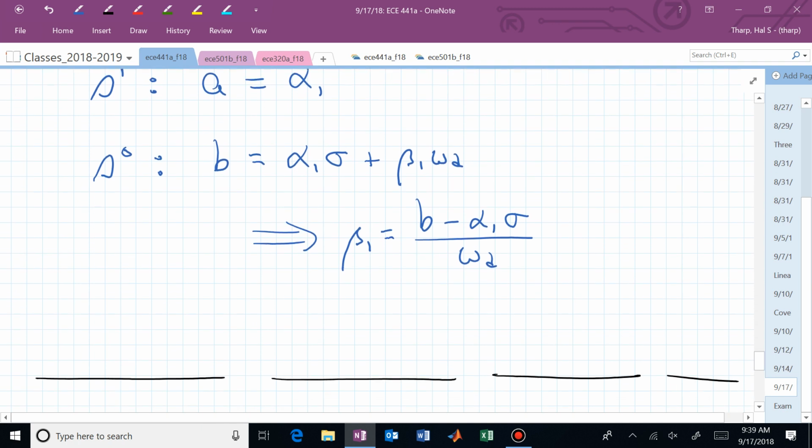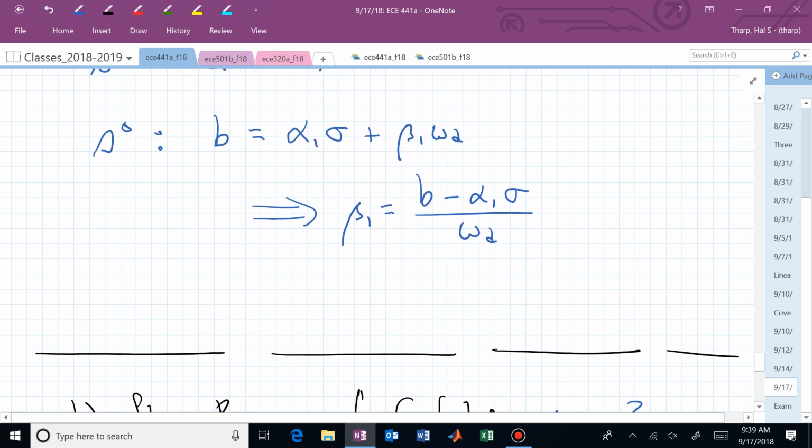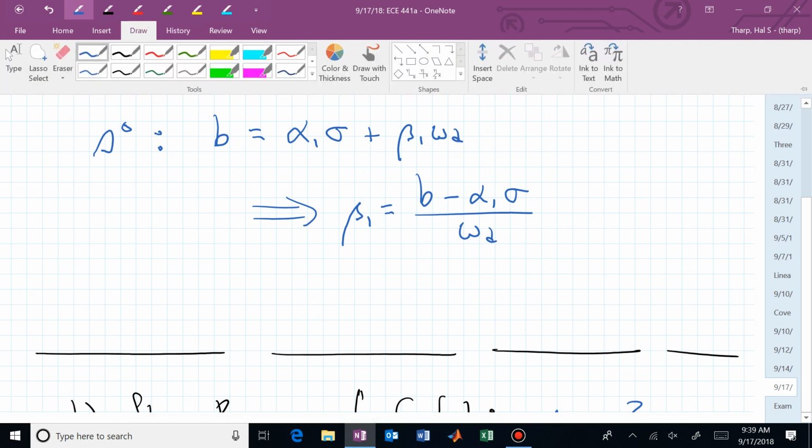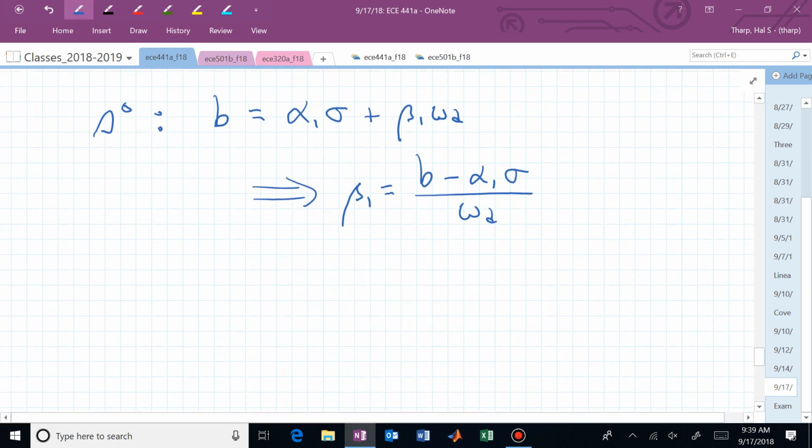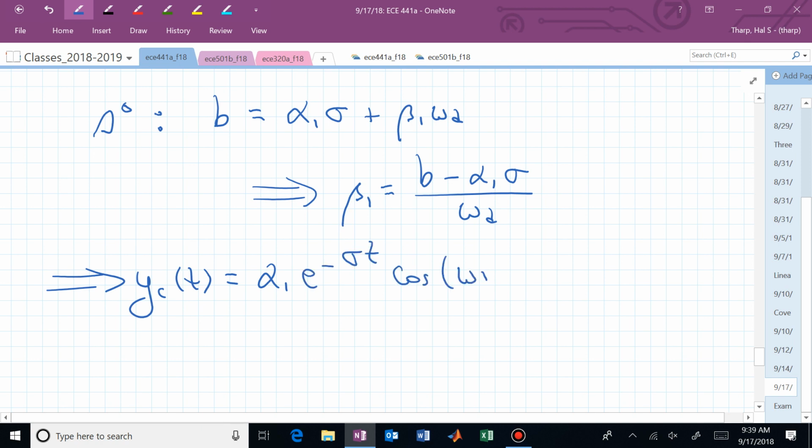We now can write down what y of s looks like. I'm sorry, y sub c. It's now going to be some alpha 1 e to the minus sigma t cosine omega sub d t plus a beta 1 e to the minus sigma t sine omega sub d t.